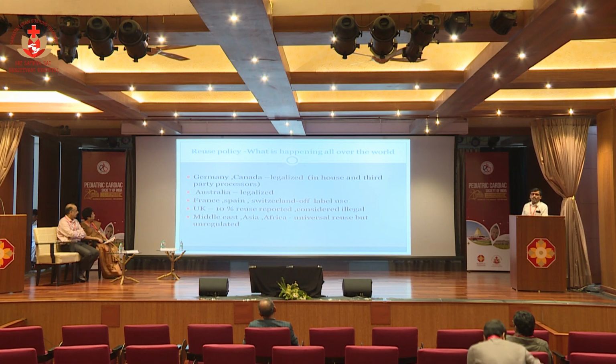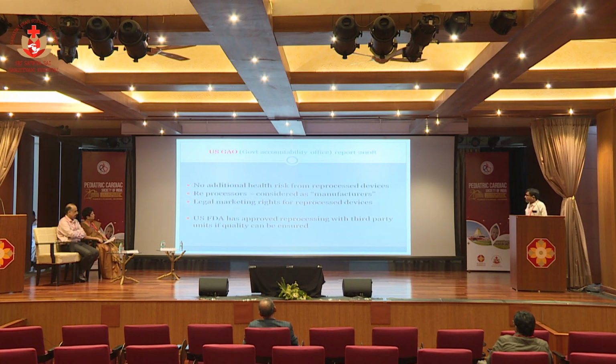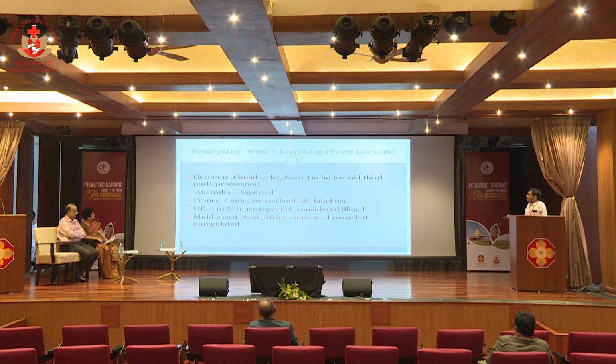What is the reuse policy all over the world? Currently, how is the world doing it? There are a few countries, Germany and Canada, where it is totally legalized, and in-house and third-party processes are available. Australia is legalized. In parts of Europe, it's an off-label use. And in the Middle East, Asia, and Africa, it's a universal use, we all know it, but highly unregulated.